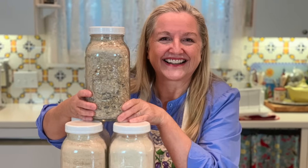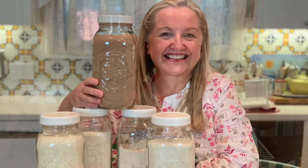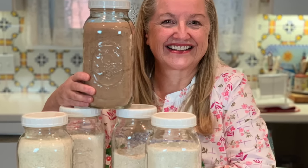And you can attach that to the jar. But for the cookies, I've got oatmeal, chocolate chip. I even have snickerdoodles, which are a wonderful cookie. And I've got some other sugar cookies. In the general baking mix, I've got a pancake waffle mix. I've got a Bisquick copycat mix. I've got a biscuit mix.